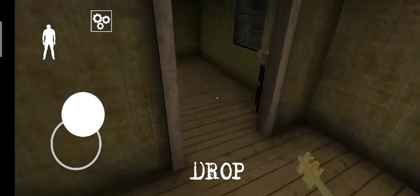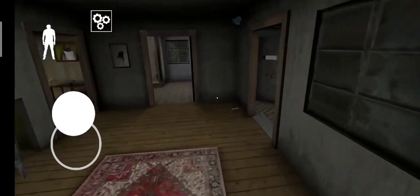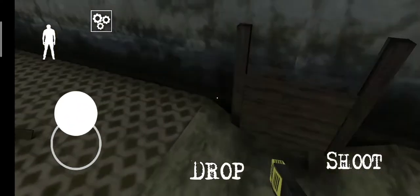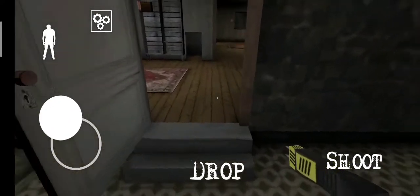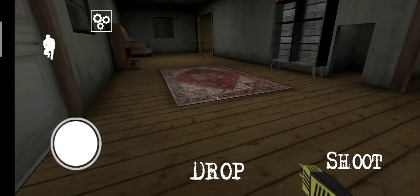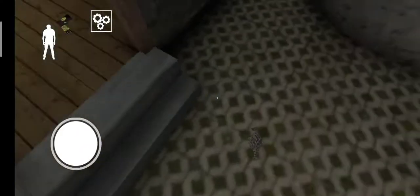Gas can. Oh, I don't need gas can. Anything good? My stun gun. I have to kill Granny and Grandpa. Not now, wait. Where's the pot? The vase.